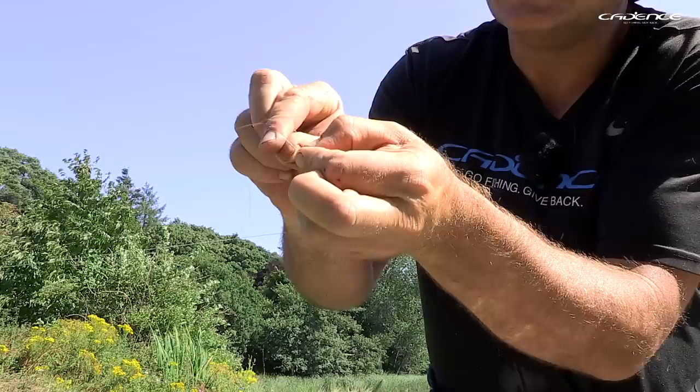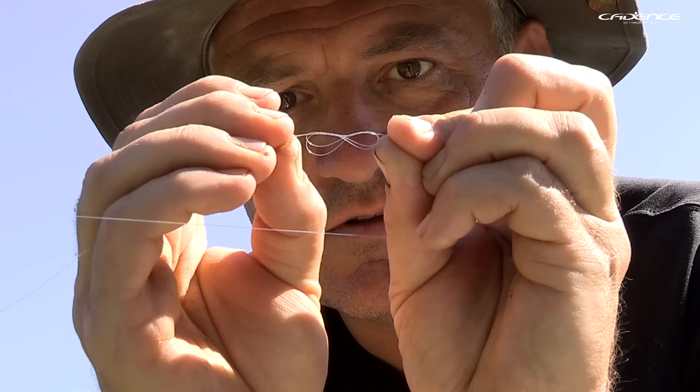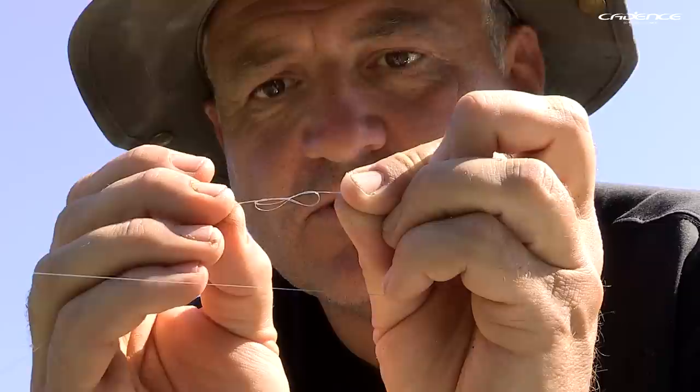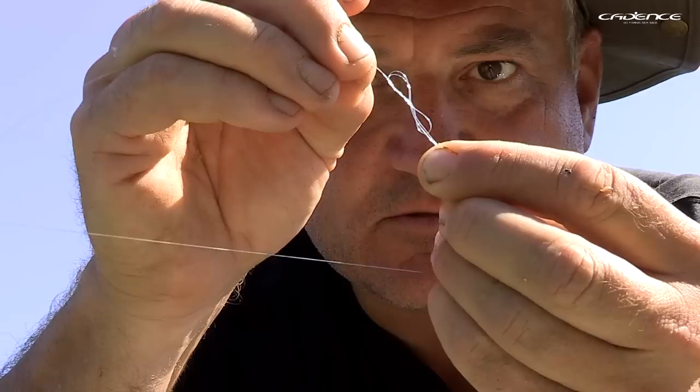And this is the tricky bit then. Grab the two pieces of line and pull it back. And what you'll notice is, can you see? It's an eight, figure of eight, or like a pair of spectacles. That's what you've got to achieve. And I think this is such a fantastic knot because it's so strong, but also very, very neat and small. So I prefer to use this knot over loop to loop for nearly all of my fishing. So I'll just wet that and then I'll pull that together. So that's what you've got to achieve, is that figure of eight look.